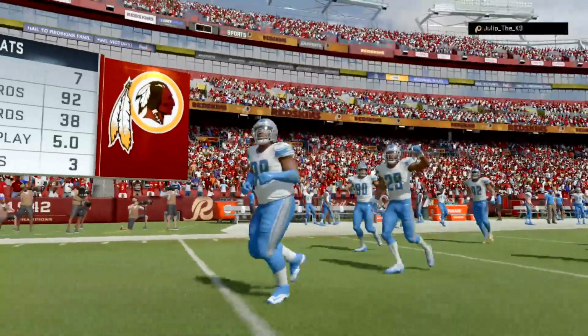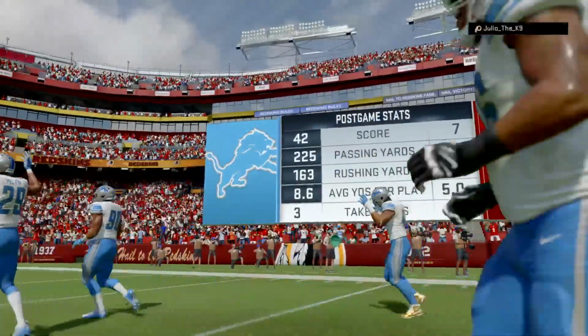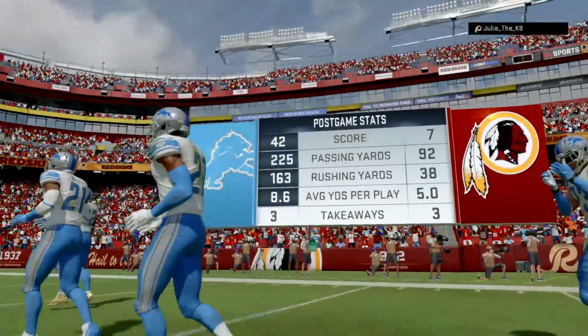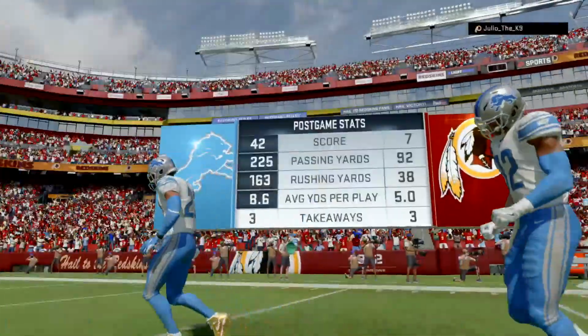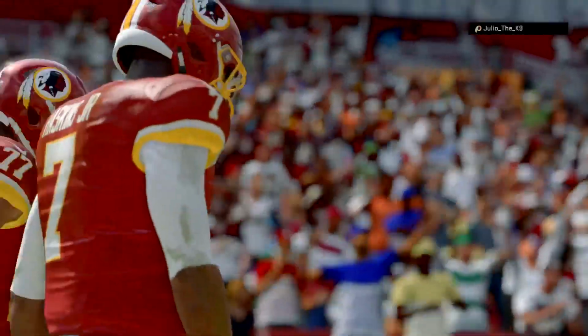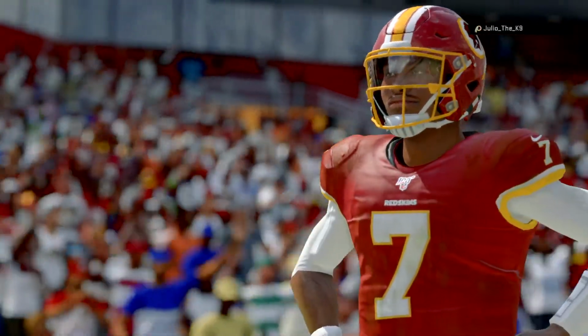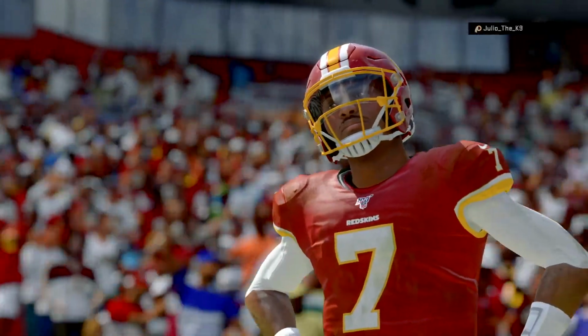So for Detroit, they move back over 500 now at 6-5. And now they'll have the short week ahead as they'll host their annual Thanksgiving Day game on Thursday. Meanwhile, for Washington, they dropped their 7th game on the year. And they'll be on the road next week for a matchup with the Carolina Panthers.